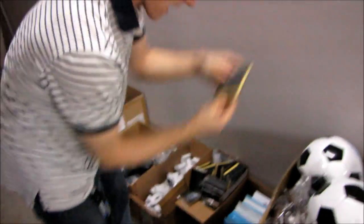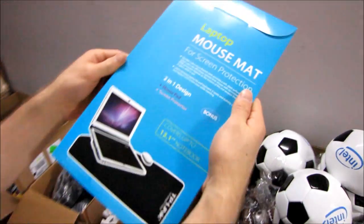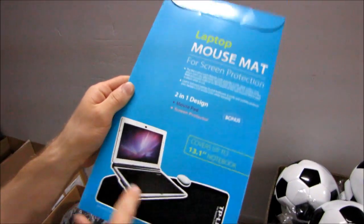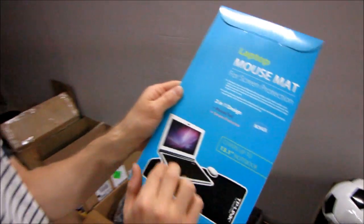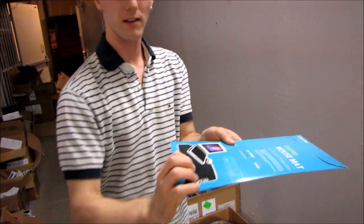So there you go. We've got some notepads, we've got mouse pads. These are cool. Check this out. This is a mouse mat. This is actually a cool product. So you take this, you put it on your notebook when you're going to close it. It keeps the keyboard from touching the screen and leaving marks. And then you take it out, it's a nice mouse pad material, so yeah, that's kind of cool.